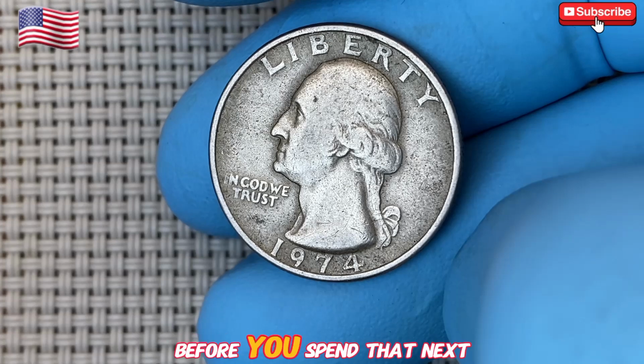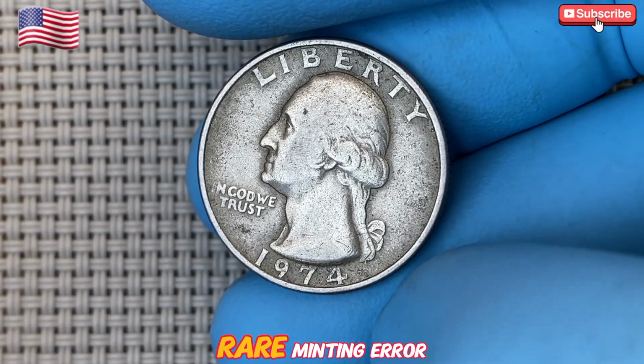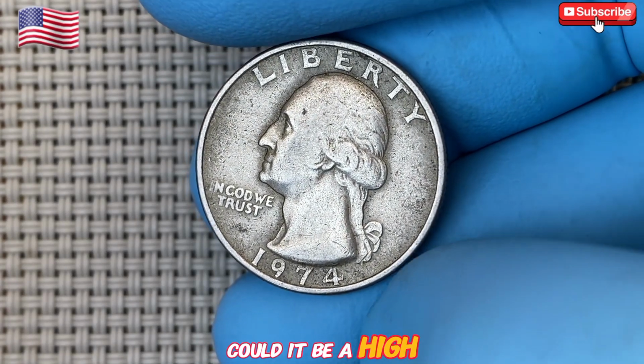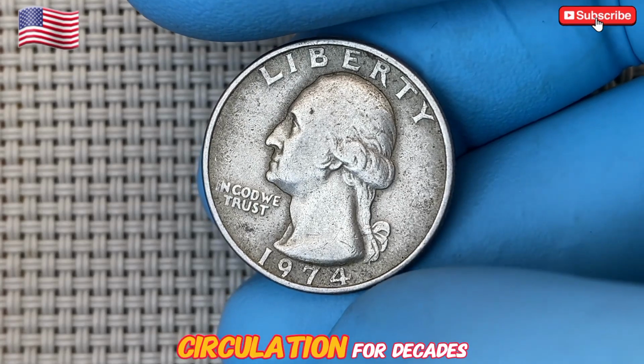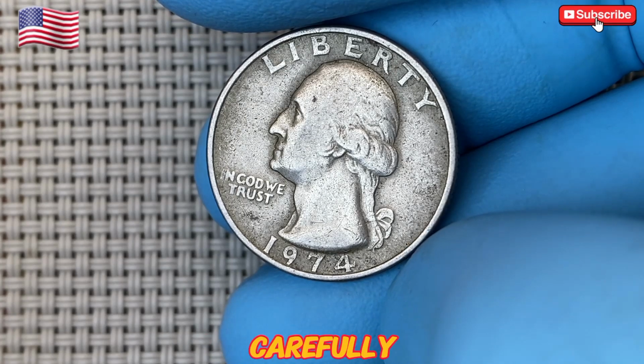So, before you spend that next quarter, take a closer look. Could you be holding a rare minting error? Could it be a high-grade gem that has been hiding in circulation for decades? The only way to know is to inspect your coins carefully.